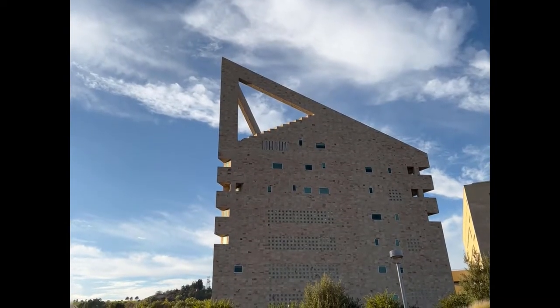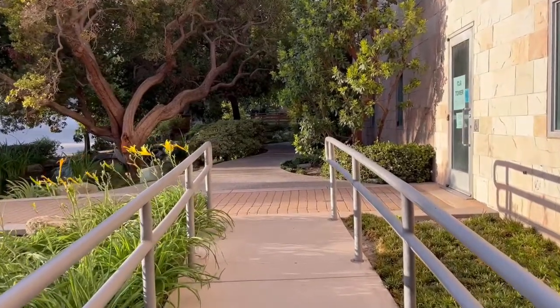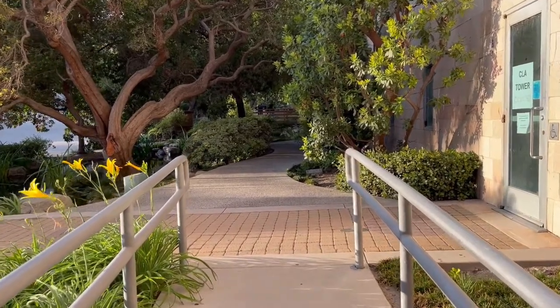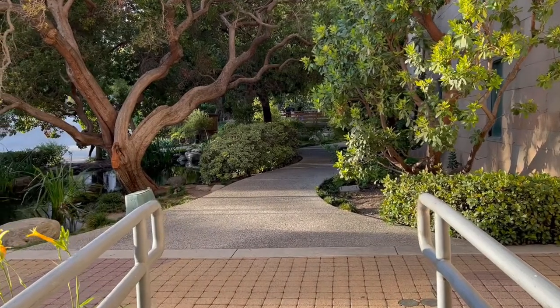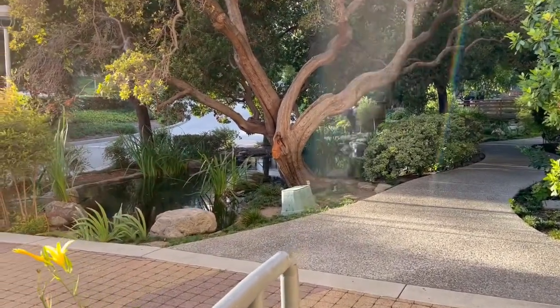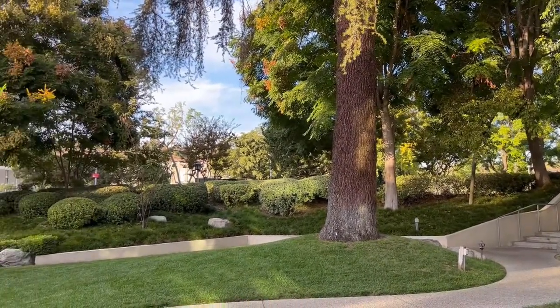To the left of the building is where you'll find one of my favorite landscapes of Cal Poly Pomona. One of the most peaceful places on campus is the Japanese Garden, where you'll see many students reading, talking, and hanging with friends.